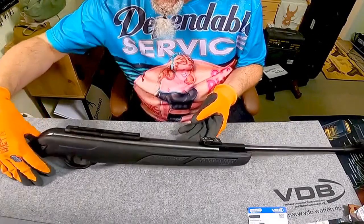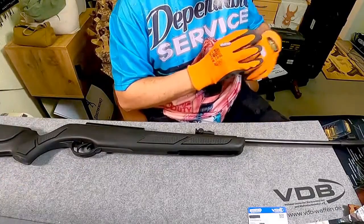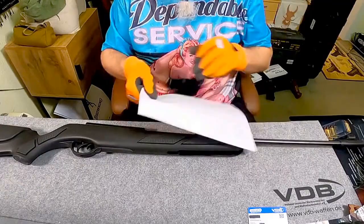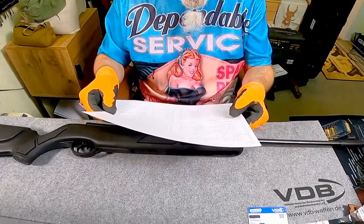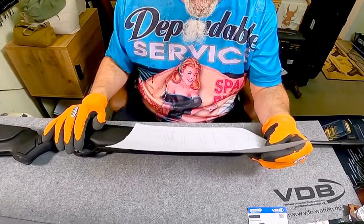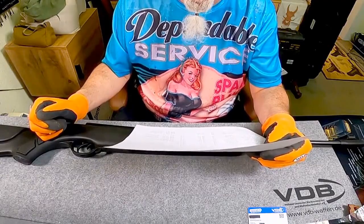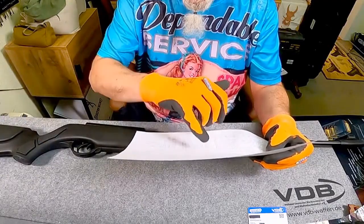Yes, I would say let's just work through the paperwork first, and so on. The things you want to know anyway. So, Gamo Shadow serial number. That was one of my better days. I actually got this thing for 42 euros. It was definitely in the middle of the night.